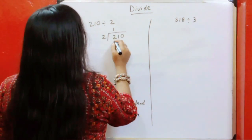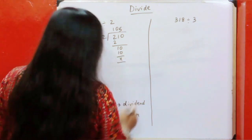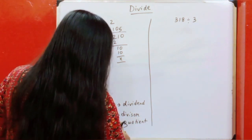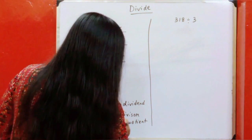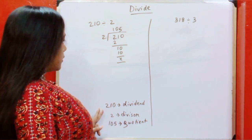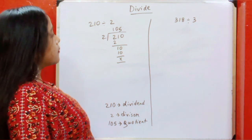So 1, 2, 1, 0, 0, 5, and this 105 is the quotient, and there is no remainder, so you can say remainder is 0 or no remainder. 210 divided by 2, answer 105. 210 is called the dividend, 2 is called the divisor, and 105 the quotient, and there is no remainder in this case. 210 is divisible by 2 and the answer is 105.